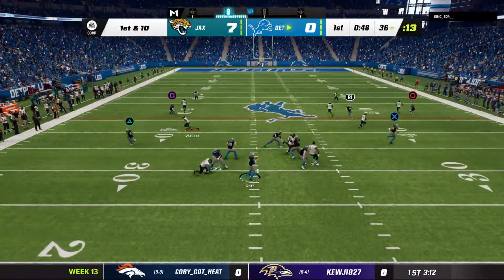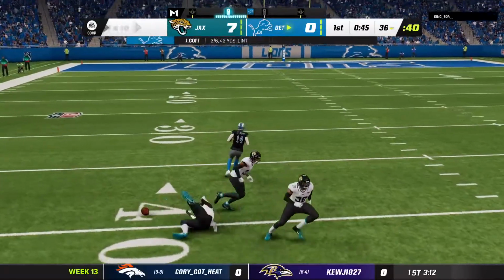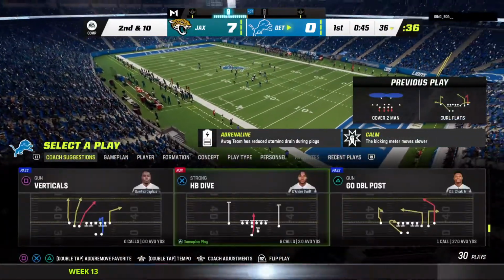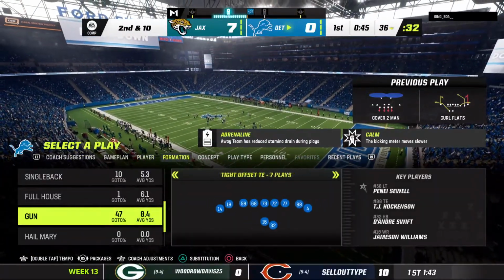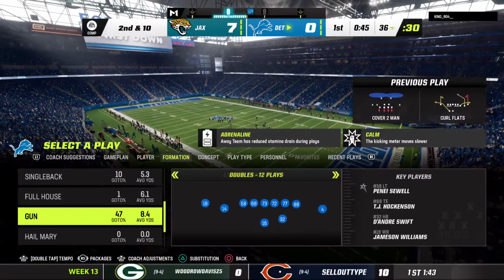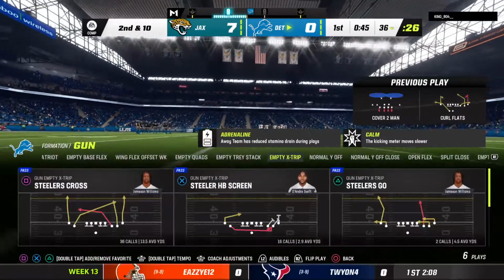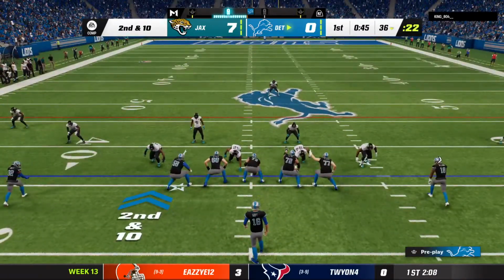Goff now to throw. And it's incomplete. Took a shot, couldn't connect. And partner, to me, that one was all about timing. If he's there too early, it's going to be a pass interference call. If he's too late, it's a completed pass. He was Johnny on the spot on that one. They'll try again from the 36 on 2nd and 10.